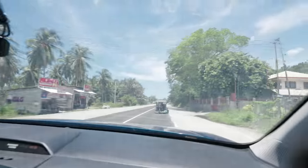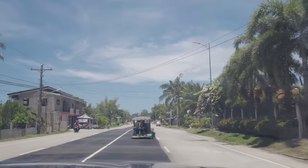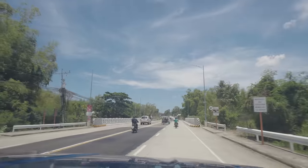Anyways, just wanted to share that. Also the road, of course, is just boom, straight, 4 lanes. And a super fast tricycle in front of us, so we gotta slow down a bit. Drive too fast, Kuya. Everybody's passing by. It is a 4 lane here.